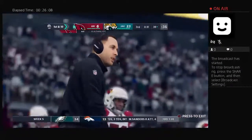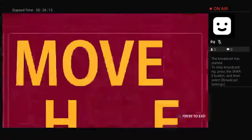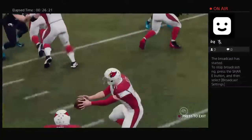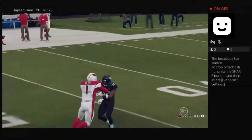It looked like almost a miscommunication defensively because once he decided to keep it, he had pretty smooth sailing. Yeah, it became a question of, wait a minute, who's got miscommunication? It's supposed to be called assignment football on the defensive side of the ball, but the assignment gets mixed up. That's the end result.